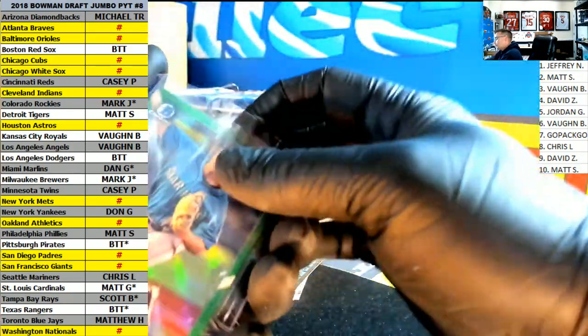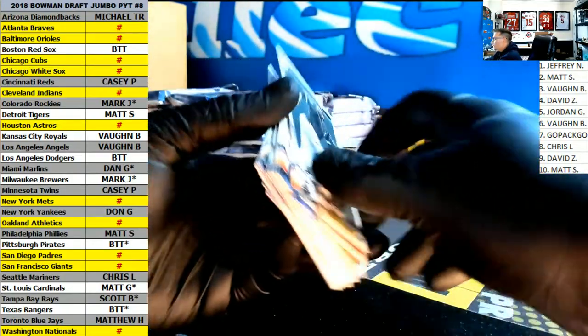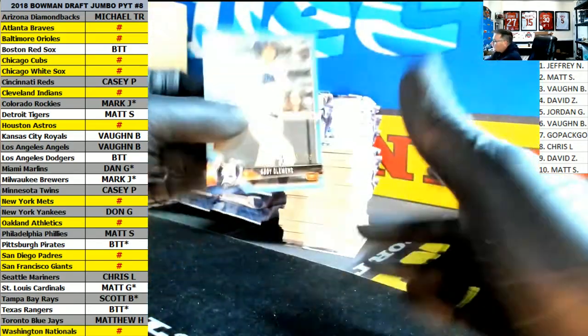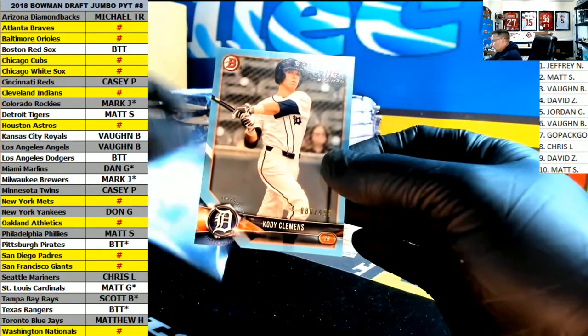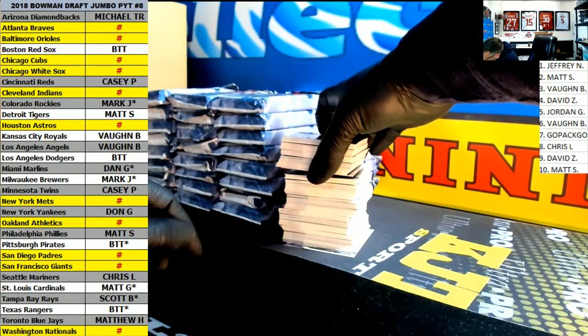Chrome. Whole butt ton of paper. Blue Sky Paper. For the Tigers, Cody Clemens, 88 out of 499. Matt Slut. The sluttiest of the sluts. Matt Slut. My true friend.